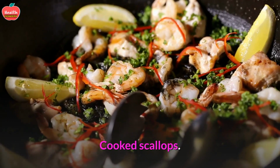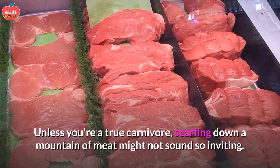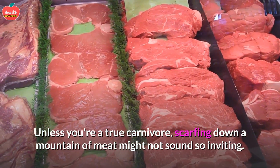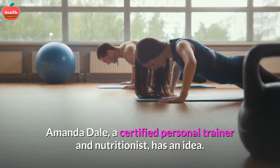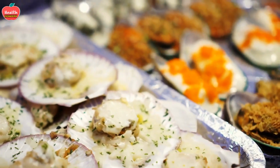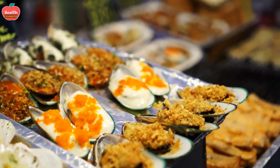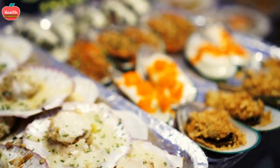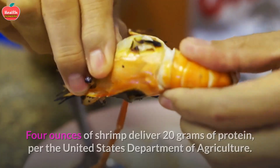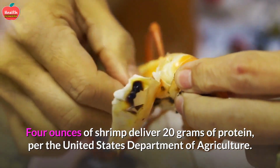Cooked scallops. Try a fish side. Unless you're a true carnivore, scarfing down a mountain of meat might not sound so inviting. Amanda Dale, a certified personal trainer and nutritionist, has an idea. Reducing the meat portion and adding a fish side, think shrimp, scallops, salmon, or halibut, dresses up a meal and gives your palate a sense of variety and satiety in addition to a protein boost. Four ounces of shrimp deliver 20 grams of protein, per the United States Department of Agriculture.